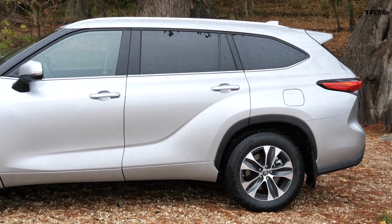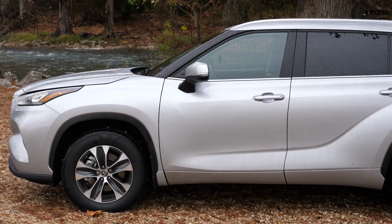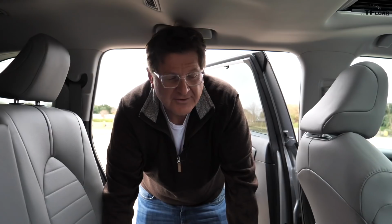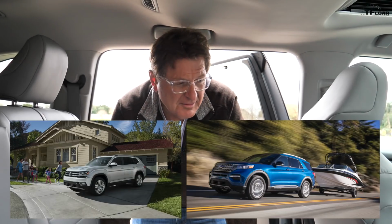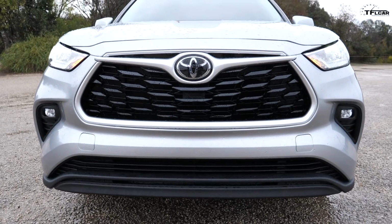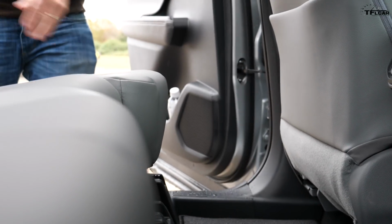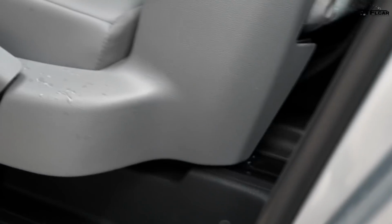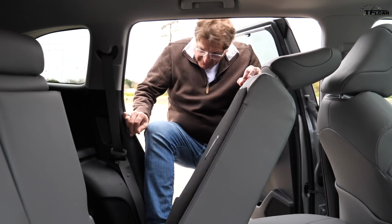As 3-row crossovers go, the Highlander isn't that much longer. I mean, if you want a bigger 3-row in this class, you probably look at the VW Atlas, maybe the Ford Explorer, maybe the Chevy Traverse. But what Toyota has done, which is interesting, is they've increased the amount of slide that the 2nd row does by 1.5 inches. So now the seat slides all the way forward, giving you much better access to the rear, or so they say. Let's find out.